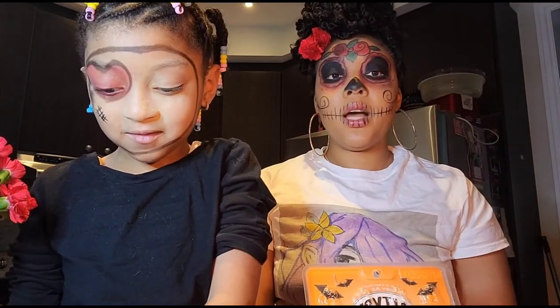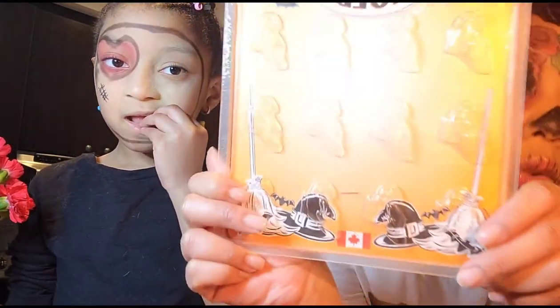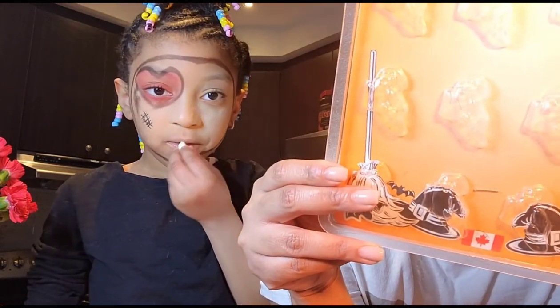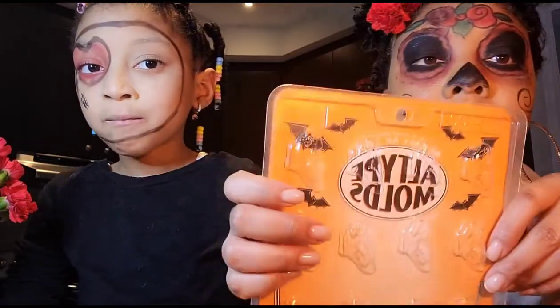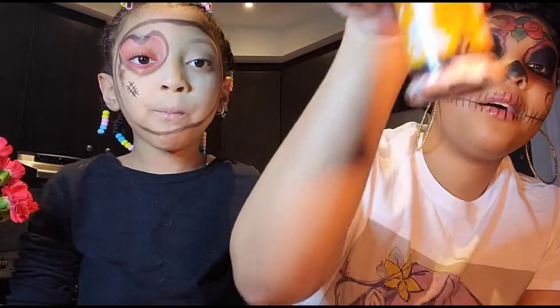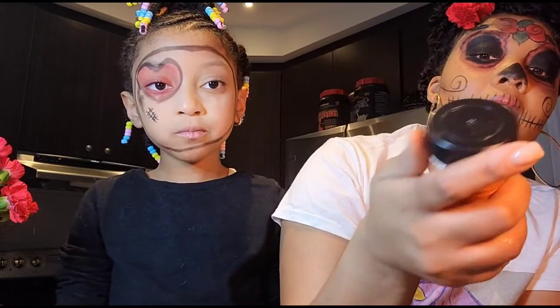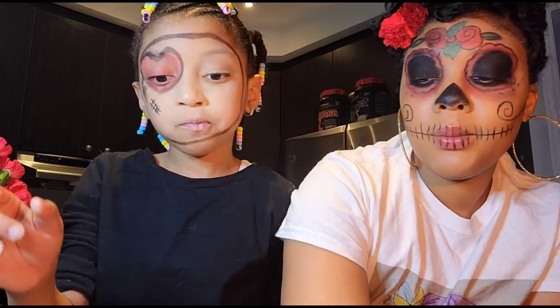And you're going to be seeing how it works out and then putting these in the freezer to make our ghost molds. So this one was $1.99 at Bulk Barn. It wasn't bad. And just wanted to do something fun with the girls. So that's what we're going to do. And we also have these sprinkles, which are like black, orange, and white. And they have little ghosts in there too. So we're going to be doing that.